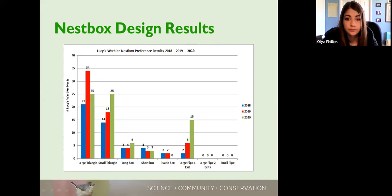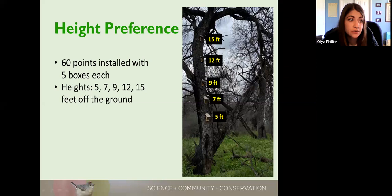We also conducted a height experiment, which was designed to see if there's a preference for a nesting height. We found Lucy's warbler natural nests as low as 3 feet off the ground and as high as 15 feet off the ground. But we wanted to see if there's actually a specific height that they go for if they were presented with identical nest boxes on the same tree.